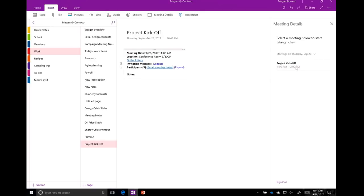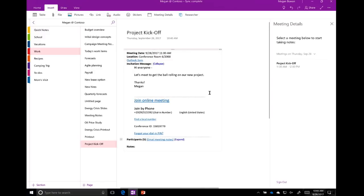And really easily, just with one click, it adds the title, it adds the meeting date, location. I can remember where it was. There's a link to the Outlook item, so it's really easy to get back to the meeting if you need to. You can look at the invitation message just to keep some context.